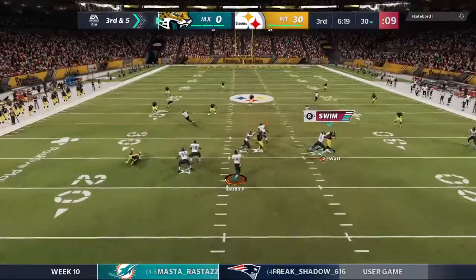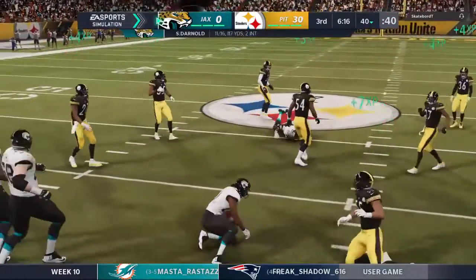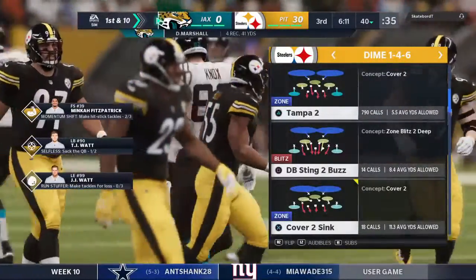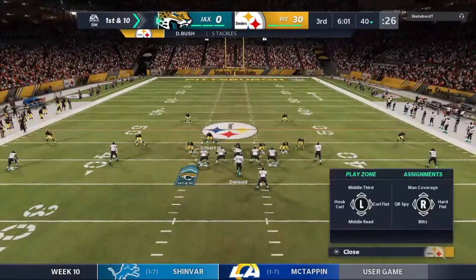From the gun on 3rd down, here's Darnold. And he's got a man open. That's Marshall. And he is going to have a Jags first down as they're able to get the 3rd down conversion. It's a first down, his 4th catch of the game after having 3 in the first half.